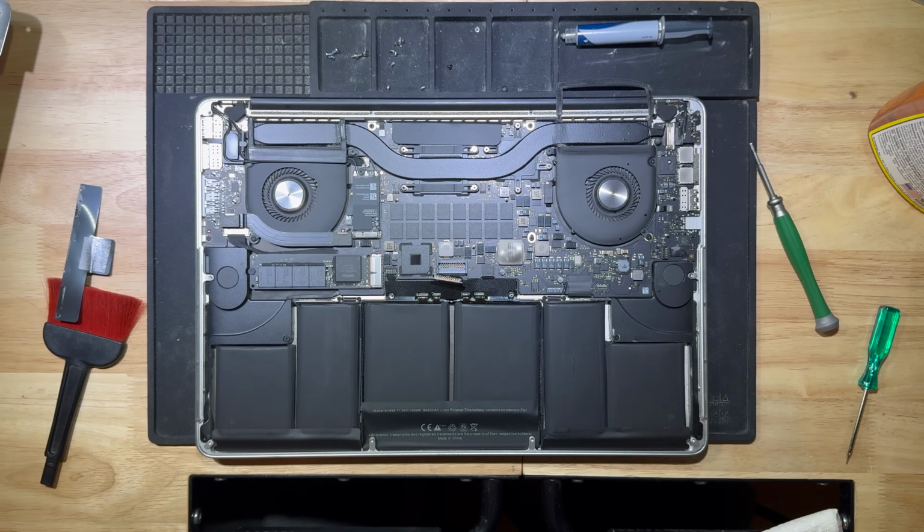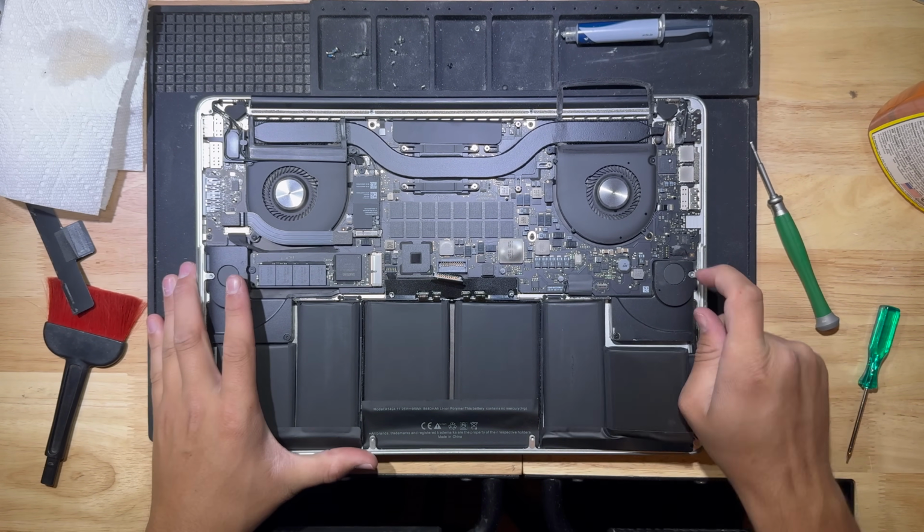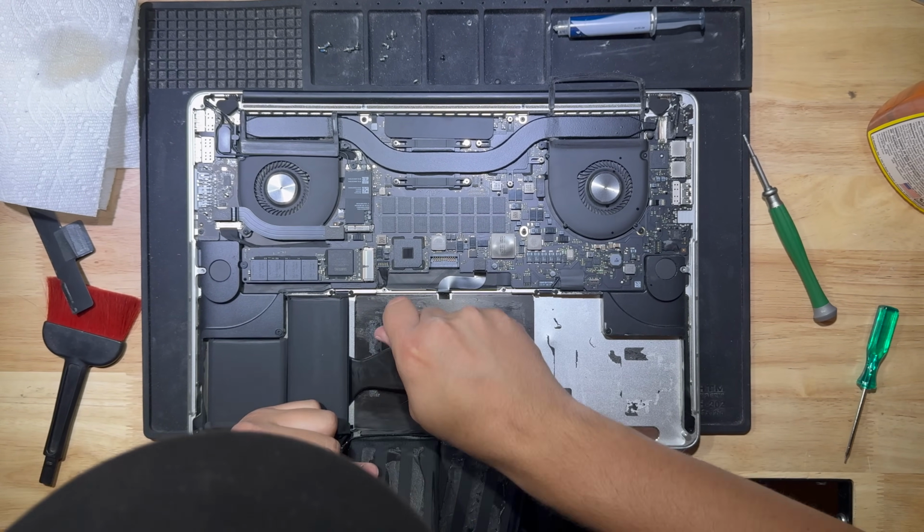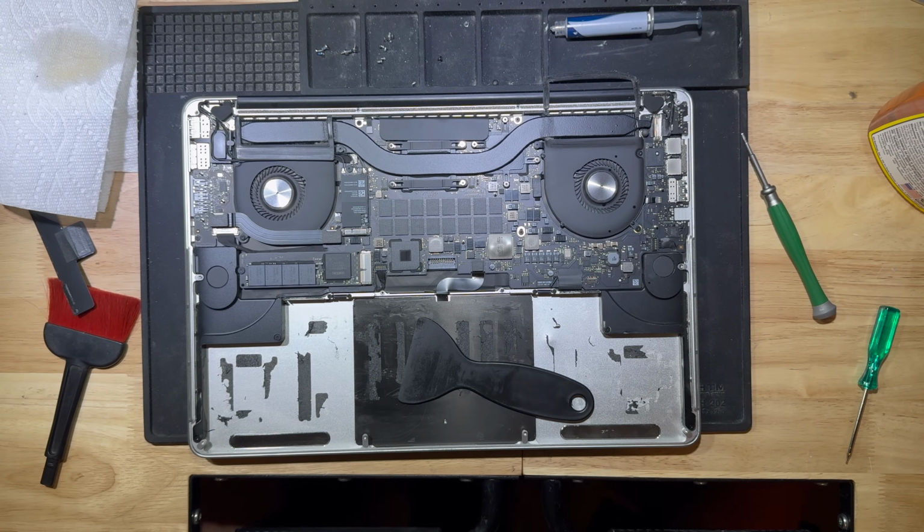All there is holding this thing down is just some adhesive, which can easily be pried off with a little pry tool and some Goo Gone, and as you can see, it just pops right out.